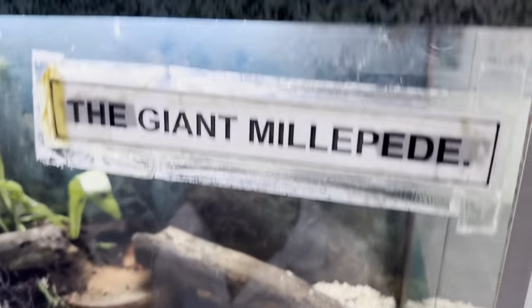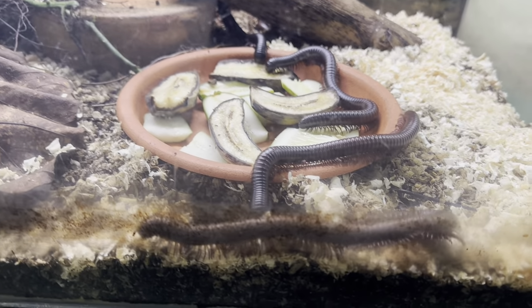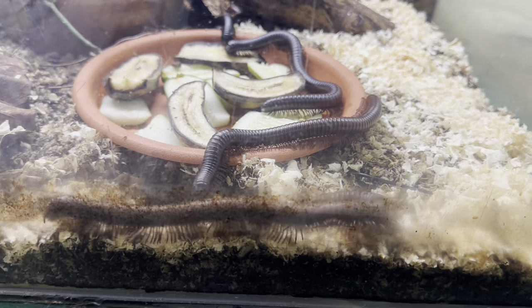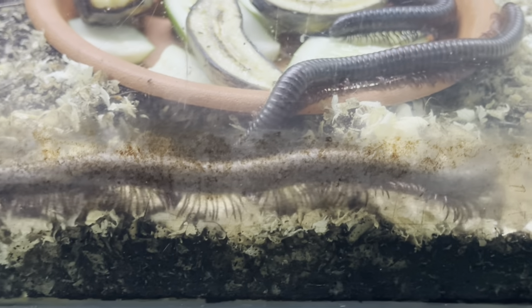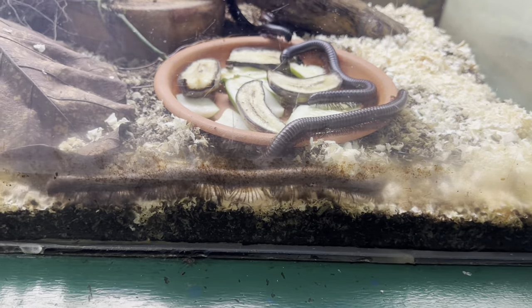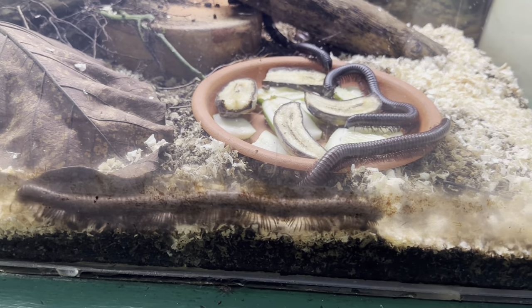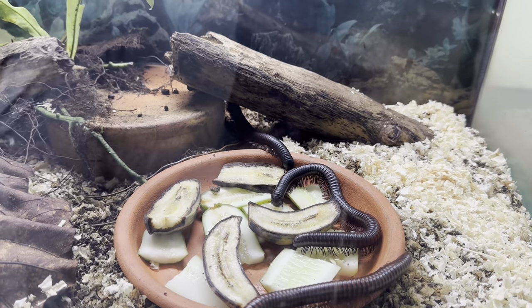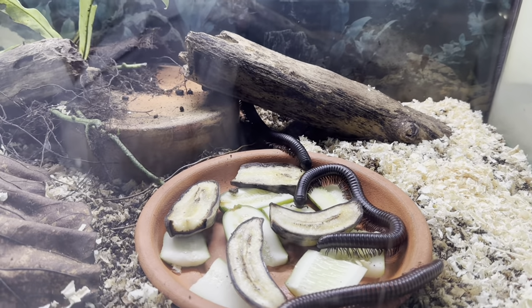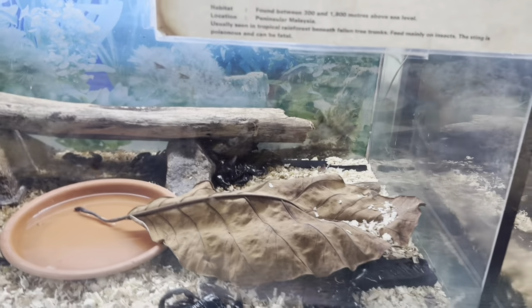But I like it. The giant millipede. I'm not afraid of it. Really? Jacob, you're not afraid of this one. I'm not afraid of this one. You're afraid of it? Yeah. Look, it's moving, Jacob. It's a giant. I like the millipedes. What are they eating? I count the feet. One, two, three.